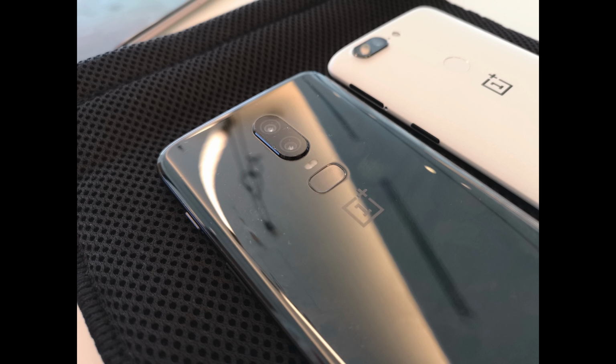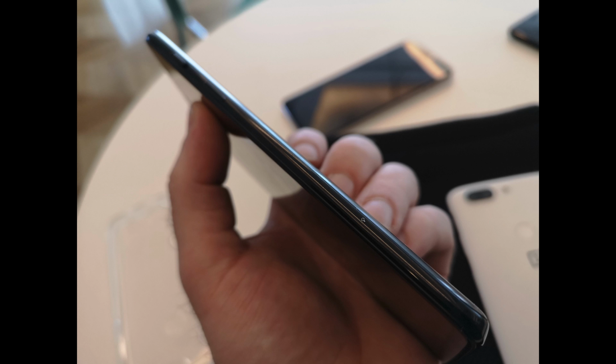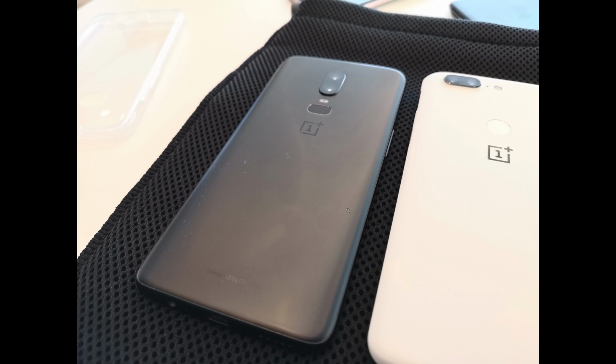But as you can see here, the camera, they changed the position now. It looks more like on the OnePlus 1. I like that a lot. They also moved the fingerprint reader a little bit. I will talk about that a little bit later. Then you can see glossy sides here on the glossy one, but matte ones on the others.